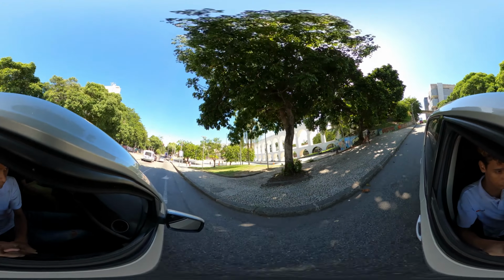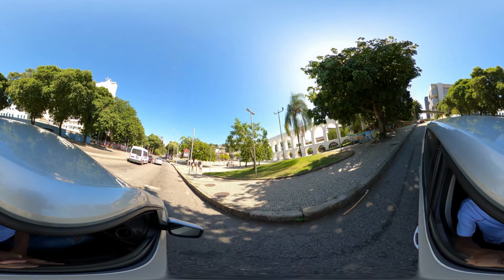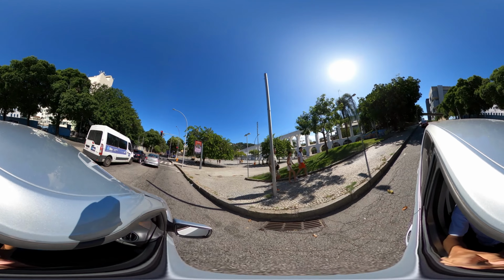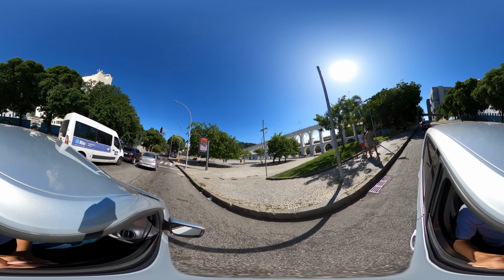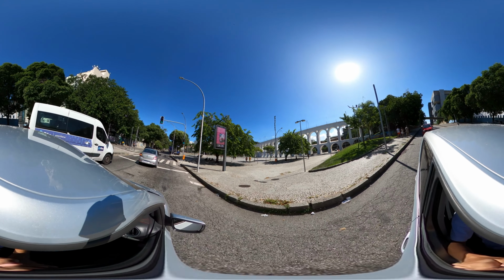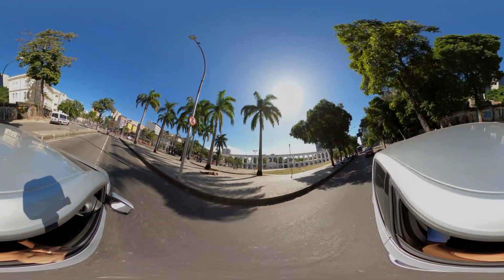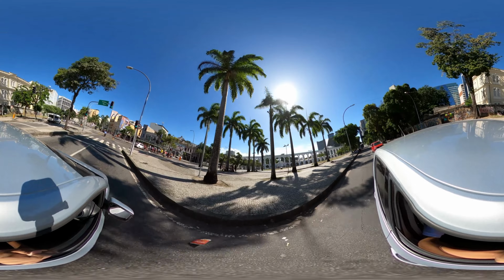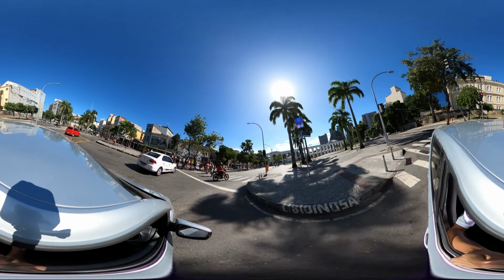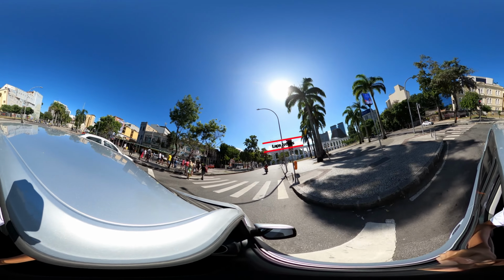The Arcos de Lapa, located near the Santa Teresa neighborhood in the upper part and Lapa in the lower part, are also an important tourist attraction of the city. Nowadays, the arches have the noble mission of guarding the history of Rio de Janeiro and are, undoubtedly, one of the main postcards of the city. If you are visiting Rio de Janeiro, be sure to include Santa Teresa in your itinerary.